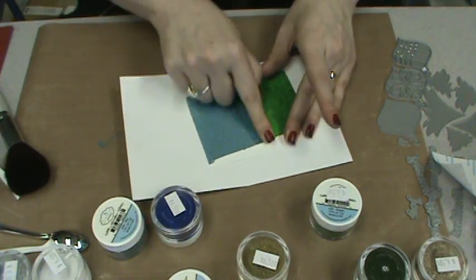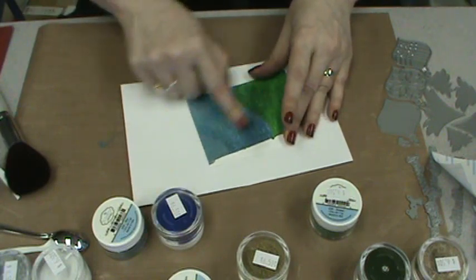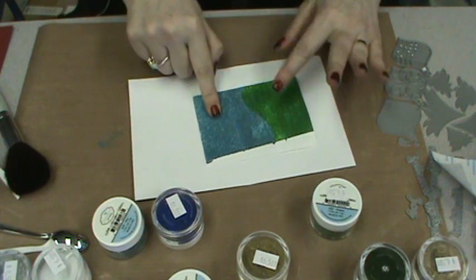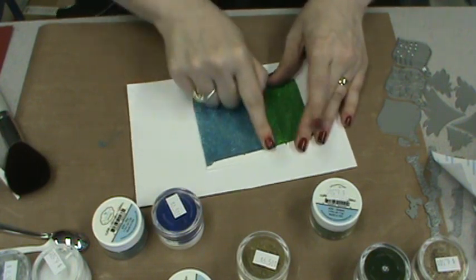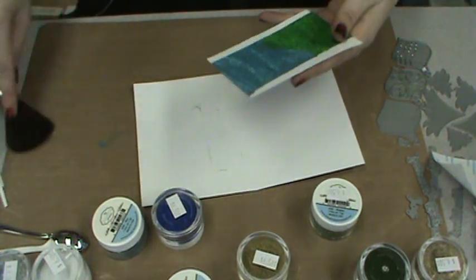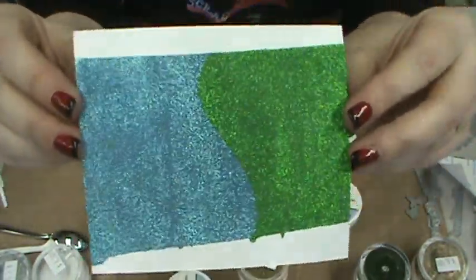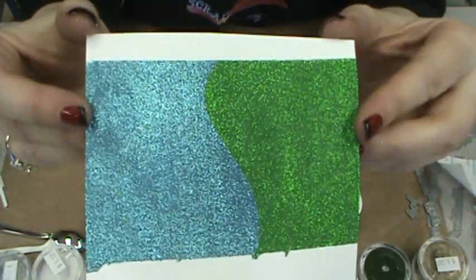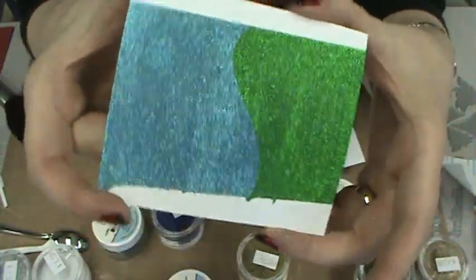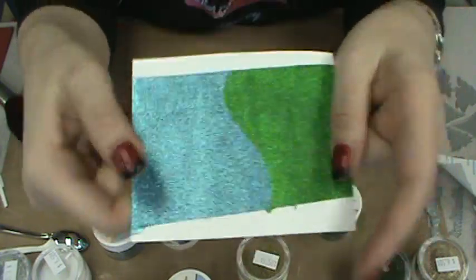And can you see I'm going on top of the green? I'm polishing right into the green, no big deal. It stays in place because I polished this side first. Look at that. Is that phenomenal? What you can do with this glitter is absolutely incredible. I have a whole glitter class, Be a Glitter Goddess with Stacy, where we spend all day doing technique after technique after technique just with this glitter.